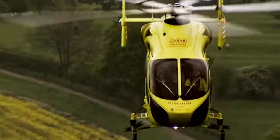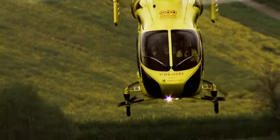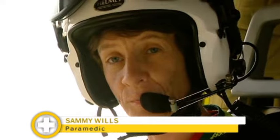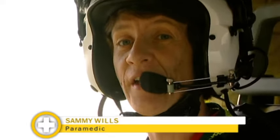Today, Helimed 99 has been scrambled to rescue an injured rambler. We're heading towards a place called Bishop Wilton. We're going for somebody who's got a fractured ankle. It's not life-threatening, it's just the fact that they're in the middle of nowhere. I believe the land crew have asked for help. They need help because they're on a steep embankment, and hopefully we'll be able to hover lift them over to the land ambulance. So we should have Ruffles starting coming out the murk.